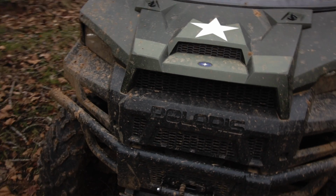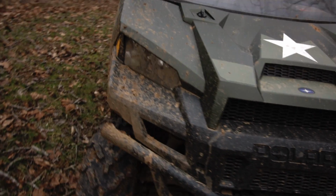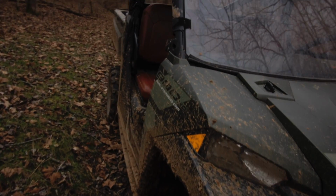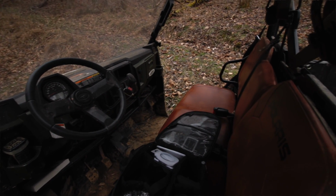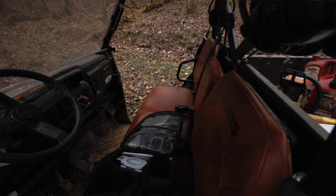You can see it's filthy muddy right now with the mud that we've been having. There's just no frozen ground, so it stays dirty. I try to wash it once a week, and as soon as I wash it, then I have to go down and do pig chores, and it's a mess again after that.